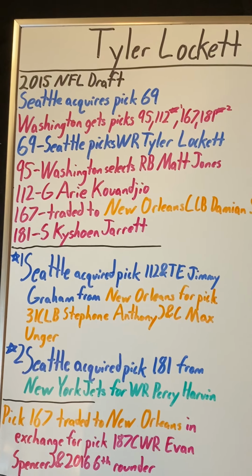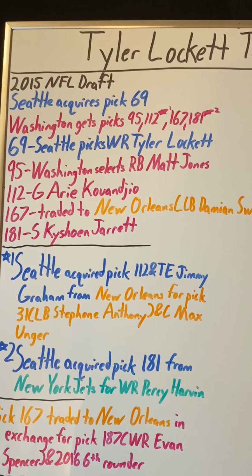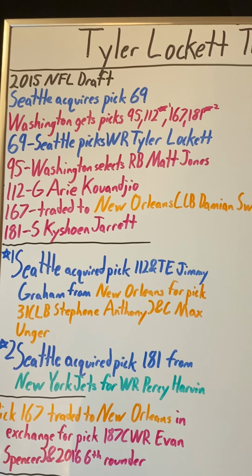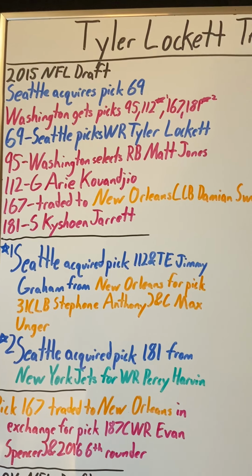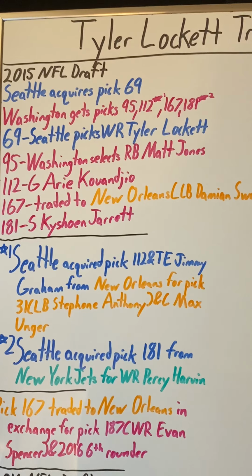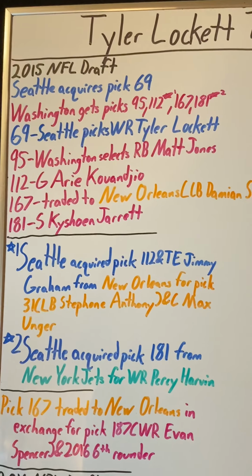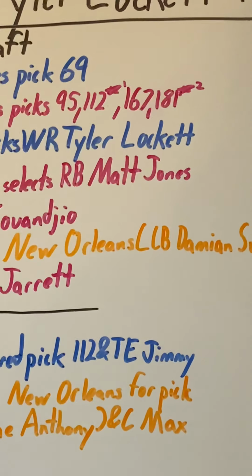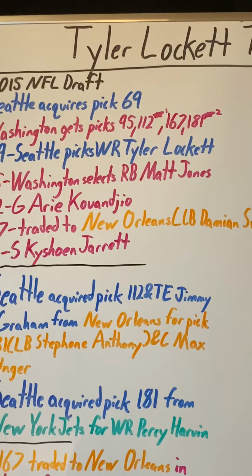So the original pick swap saw Seattle acquire the 69th pick in the draft from Washington in exchange for 4 picks: the 95th overall, the 112th, the 167th, and the 181st. So how did these picks go, and why are there asterisks by pick 112 and 181? We will get to that very shortly.